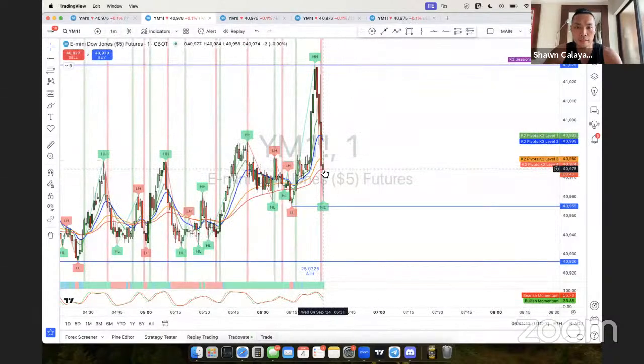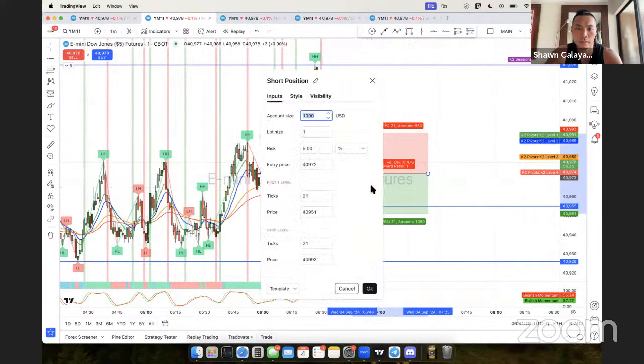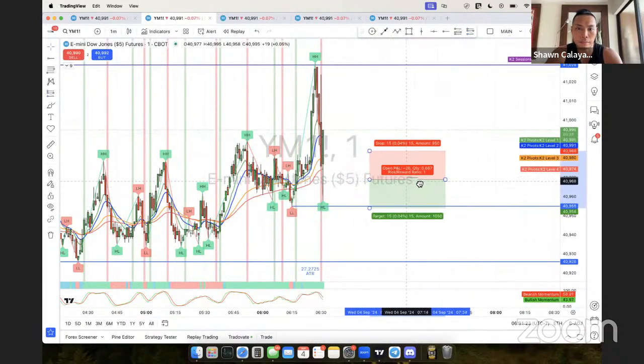Yeah, so we got a sell momentum right here. I'll be looking for the next momentum to come up. Otherwise, if price does come below, we can possibly look for some sell market flow entries. Ideally, I'd be looking for some buys, but we'll see what happens here.